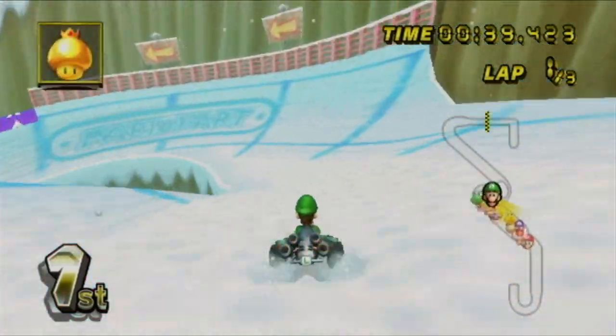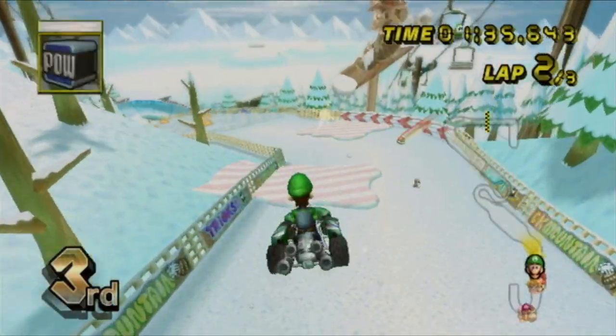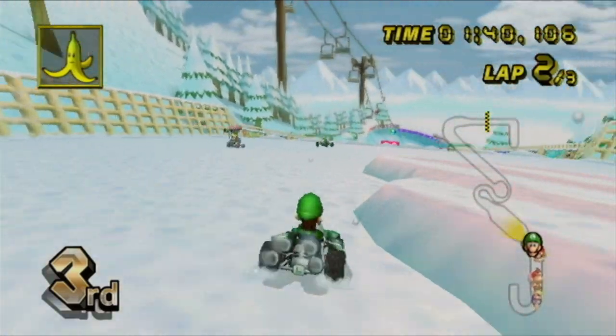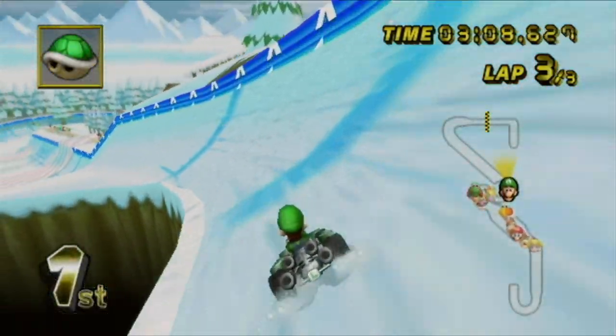The obstacles you have to avoid include the Shy Guys skiing and the piles of snow that will slow you down. These piles are annoying to get stuck in, and I get stuck in them often because I cannot drive. Don't tell that to my driving instructor. Overall, a very fun track with some radical half pipes.